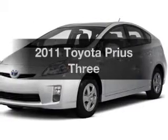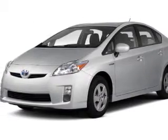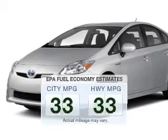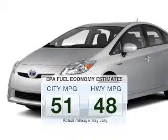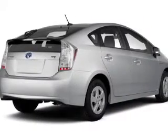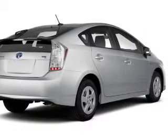Get noticed in this 2011 Toyota Prius. If you're looking for a first-rate auto, this one could be yours today. Low emissions and the good fuel economy offered in this vehicle are important to you and the environment. The powertrain includes front-wheel drive with a reliable engine connected to a smooth-shifting automatic transmission.